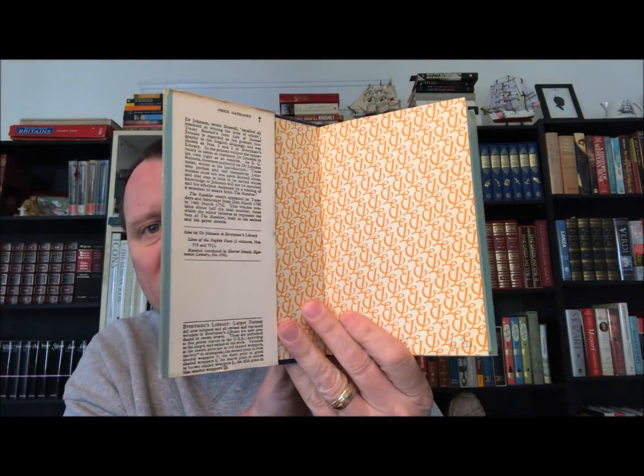Then the next thing I got here was an old Everyman's Library, Samuel Johnson, The Rambler, introduction by S.C. Roberts. These are the end papers. Dent, London, and Dutton in New York, Everyman's Library. And this is a 1963 reprint. So very nice. Like I say, I like these.